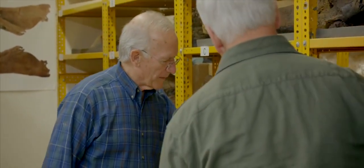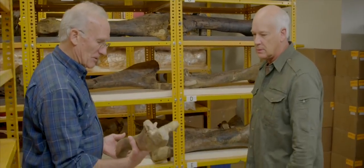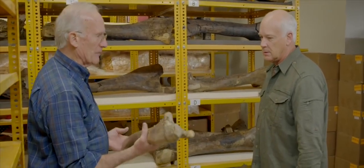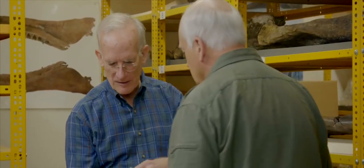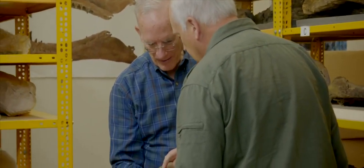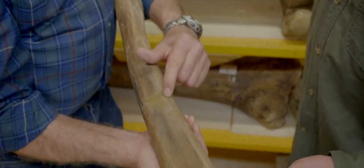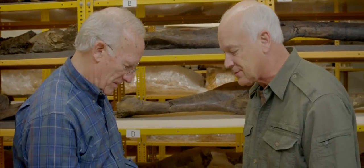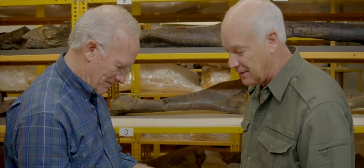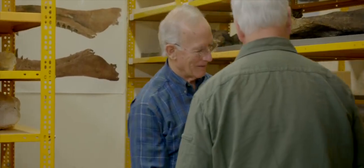This is a ulna, so that would be the lower arm. It gives you an idea. This is a large one, but it gives you an idea of just how big these animals were. This one's unique because it has a tooth mark right there. Is that right? Where some tooth got caught in it, and you can see the drag mark coming out of it. Is that unusual? Obviously, you're pointing to some sort of a battle that was going on. More likely, it's scavenging. Scavenger after they're dead.